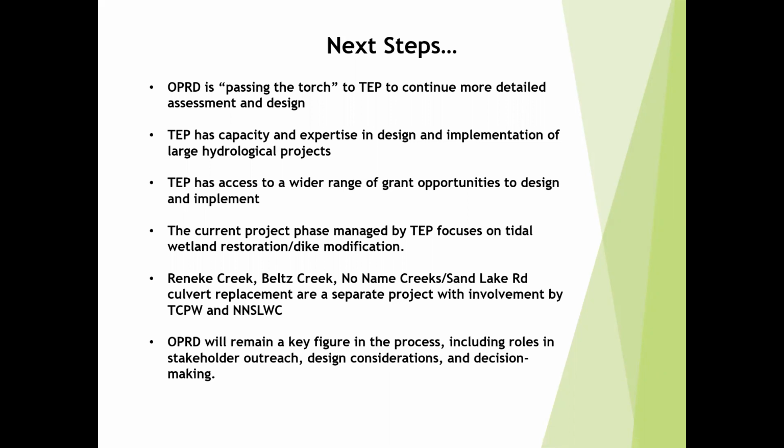And it's important to note that what we've been talking about so far is the estuarine side of this whole project. So this is all about Belts Marsh and Belts Dike and Setback Dike, but we're not talking so much about Reneke and Belts Creeks and no-name creeks at this point. That portion of the project will likely be shepherded by Tillamook County Public Works or the Watershed Council or both. That hasn't been figured out yet. But for now, we're dealing with the estuarine side, and we'll deal with the creeks when opportunity arises.